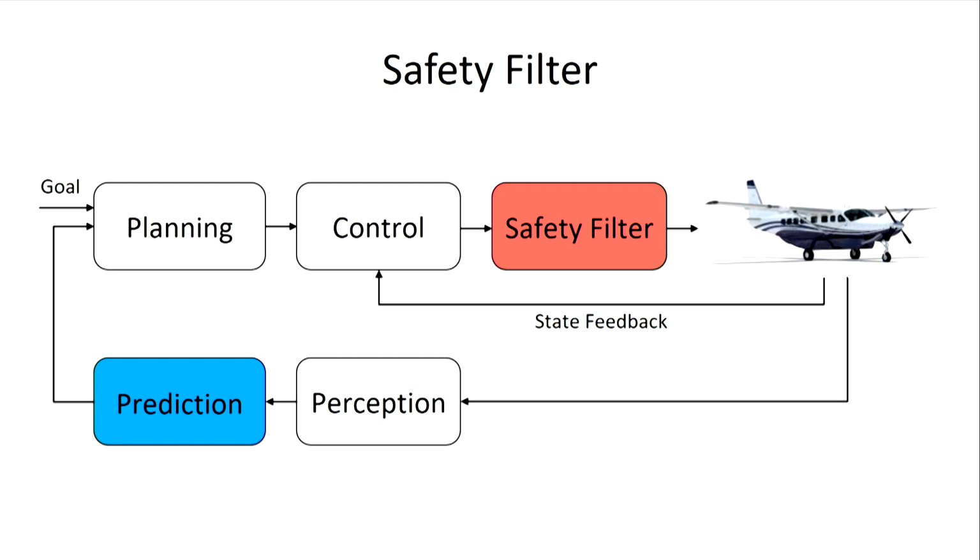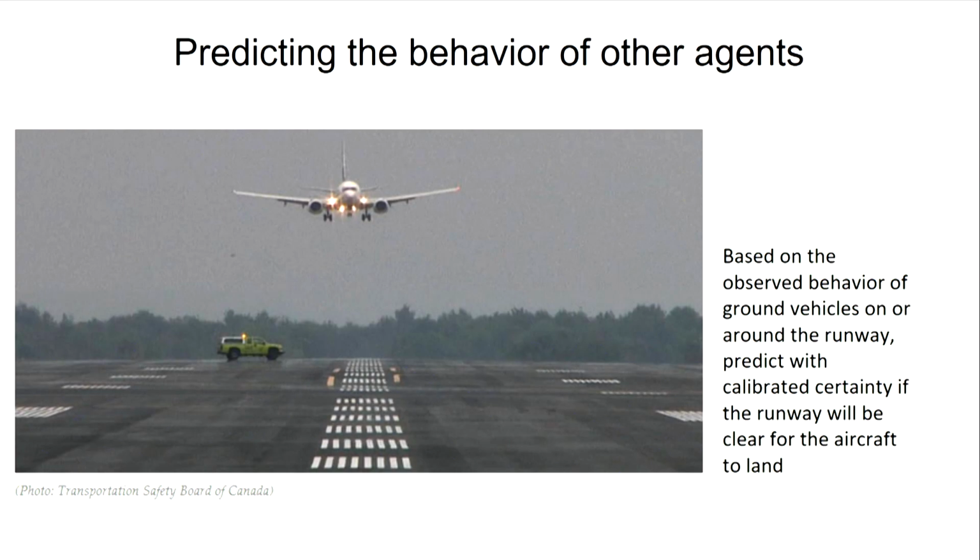Thinking finally about prediction. So again, a module where we are going to be using learning-based components or learning-enabled components. So predicting, as an agent moving around in an environment, the behavior of other agents. So here, the work that we've been doing, and this is a flight test that we are working on for deployment with Boeing next month, is trying to understand with calibrated uncertainty if the aircraft is coming into land and there are vehicles that are on the runway, can we predict whether or not those represent a runway incursion, or they will be when the aircraft comes into land.